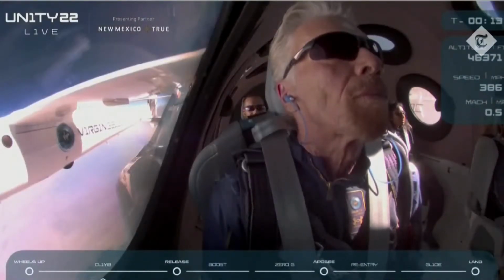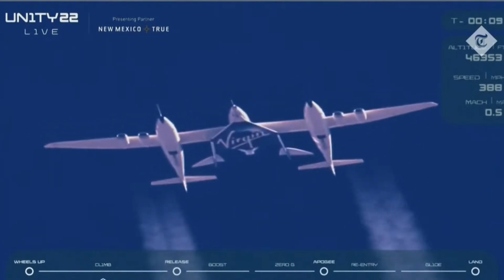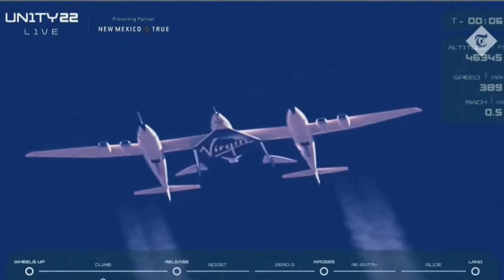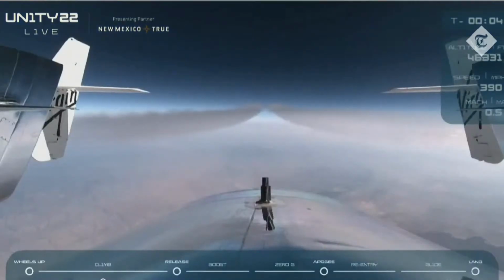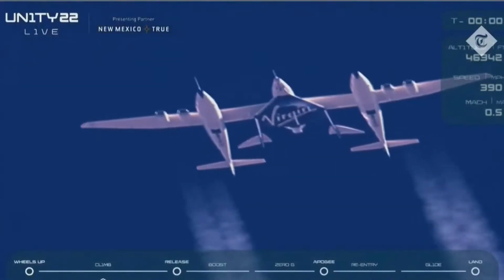The Fédération Aéronautique Internationale, or FAI, an international record-keeping body for aeronautics, defines the Kármán line as the space boundary at an altitude of 62 miles or 100 kilometers.